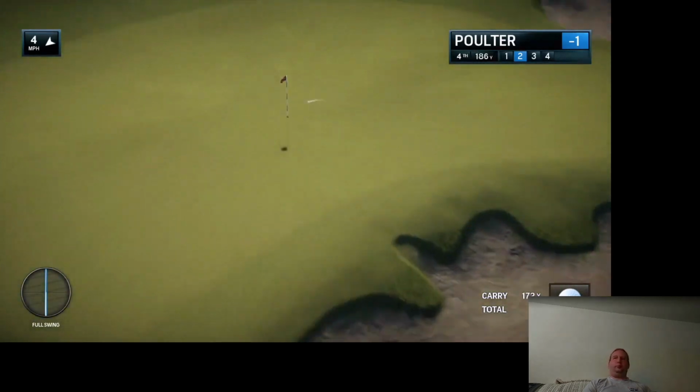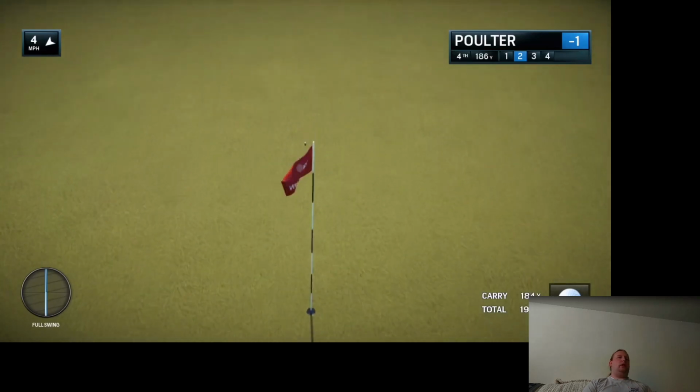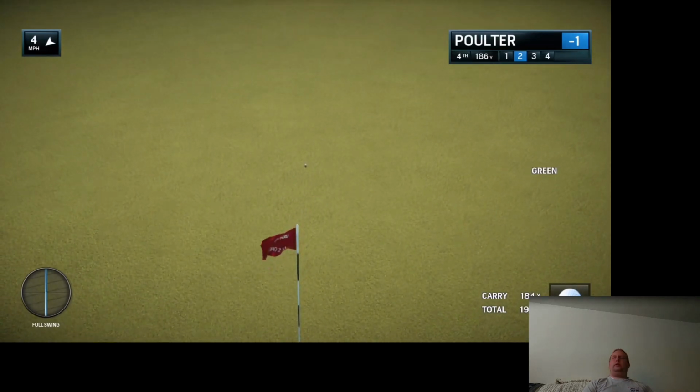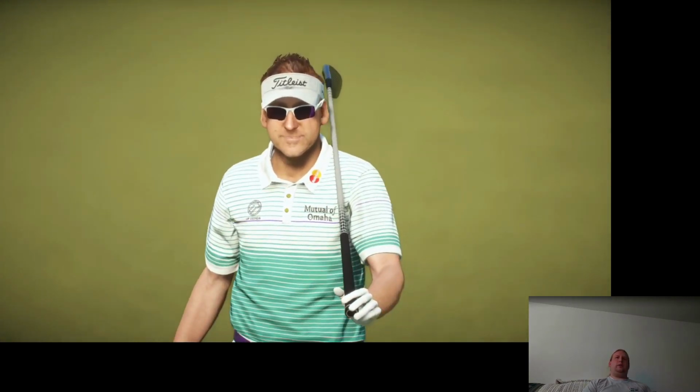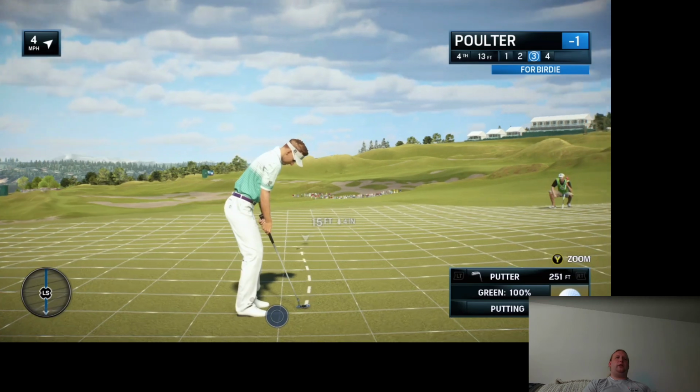Seems to like it. Headed for the fat part of the green. Good, clean contact and a nice result. And a chance for birdie coming up. Poulter could use this. It's a birdie putt.